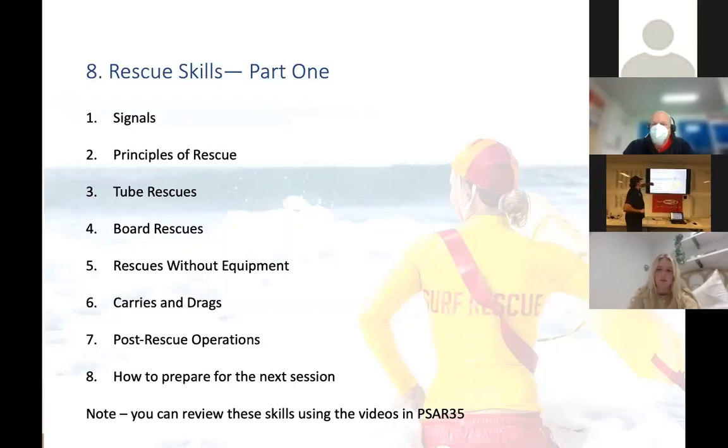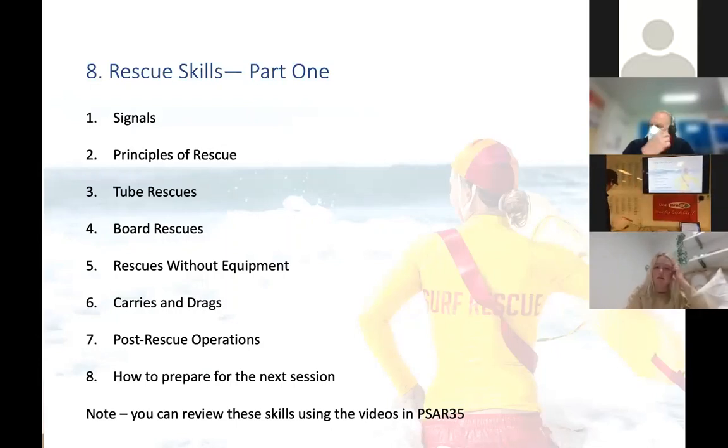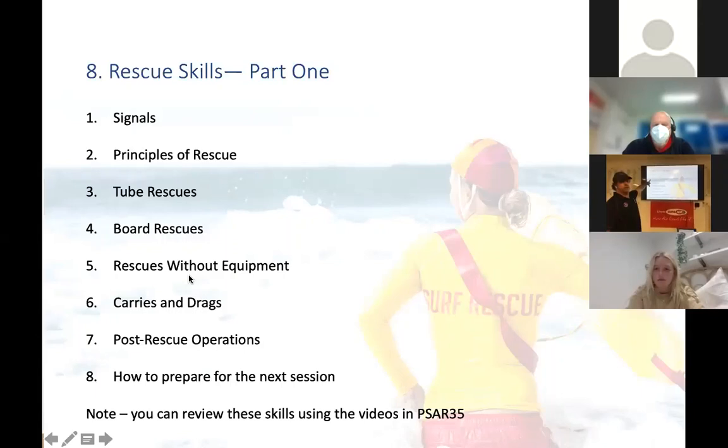So tonight, signals, we won't do much with them at the moment, but surely you remember your signals in your learner guide. You will have that, of course. And remember, you will be assessed on those in a line, and the assessor will give you a signal and you'll have to perform the signal. Keep that in mind. We're going to mention the principles of a rescue as if you're on a roving patrol. We'll cover tube and board rescues. We'll briefly touch on rescues without equipment.